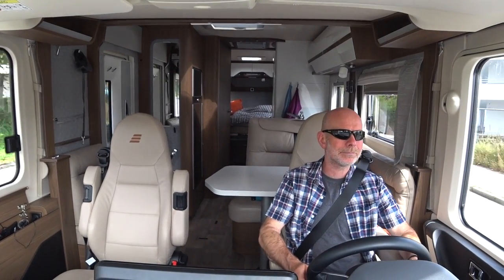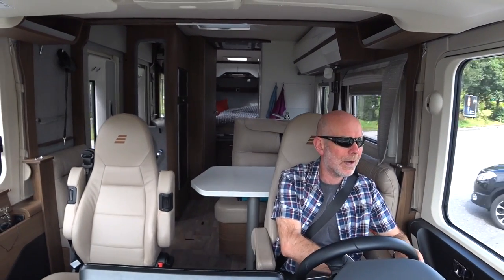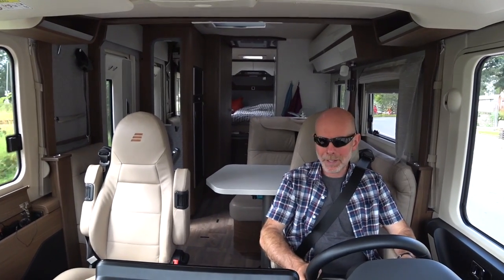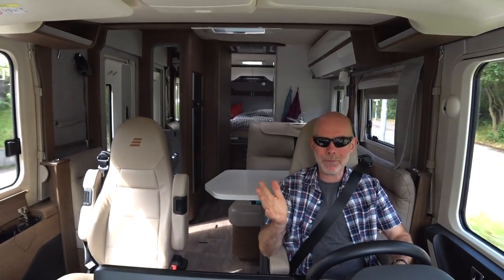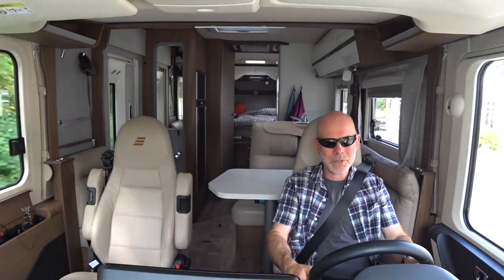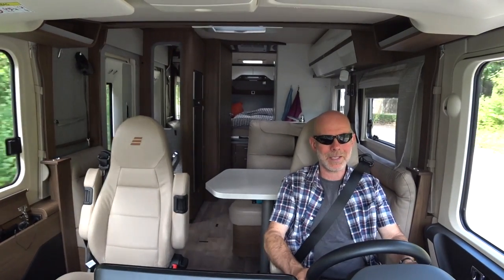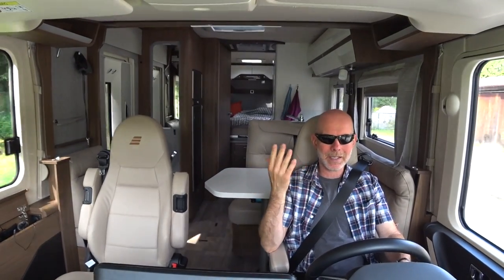Obviously you can have a 6-speed manual gearbox as standard. Now I am a manual gearbox kind of a guy. I have a manual gearbox in my car, but I think when you're driving something this big and comfortable, an automatic gearbox, especially the Mercedes automatic gearbox, is an option. If I was buying this motorhome, I would go for the automatic gearbox, because it does make the driving experience so much more relaxing. You can see I'm sitting here, king of the road.